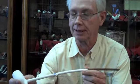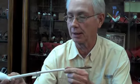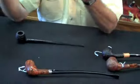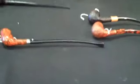Beautiful pipes, a lot of history, a lot of character, a lot of personality to these pipes. Clay, meerschaum, briar pipes, if that's your thing, get a Churchwarden, because they are marvelous pipes.